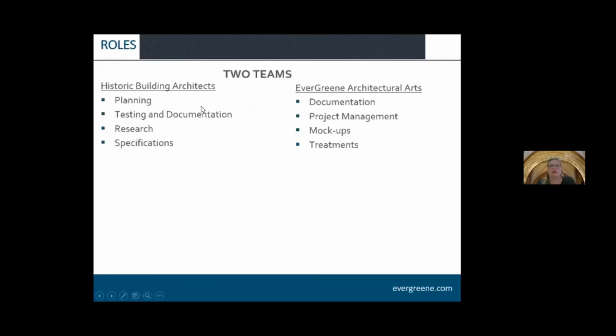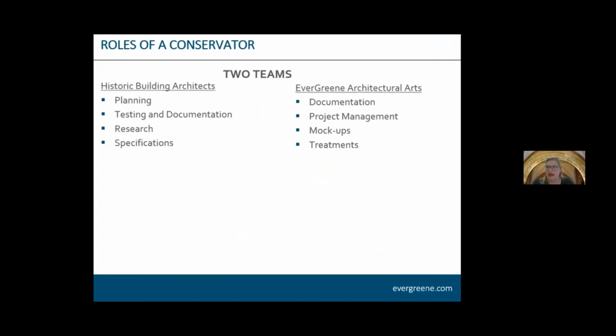So to bring it back to the museum, the roles, there's actually two teams of conservators in conjunction with the architects at the museum. The initial team is the Historic Building Architects, which is HBA. They have a longstanding relationship with the museum and have been working on the long-term preservation goals for the museum. As part of this current project, they have carried out a lot of original surveys and planning. They did a lot of testing and documentation, including paint analysis, to understand the current conditions of the building.